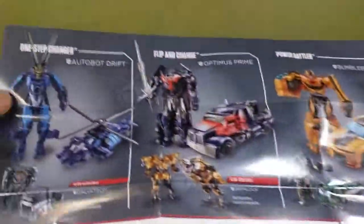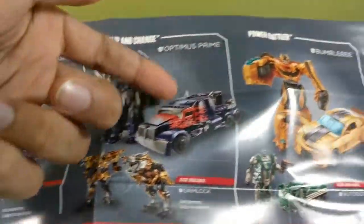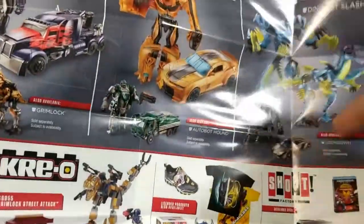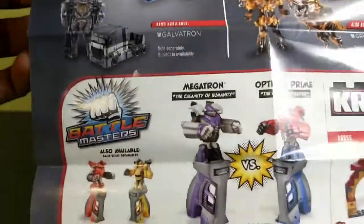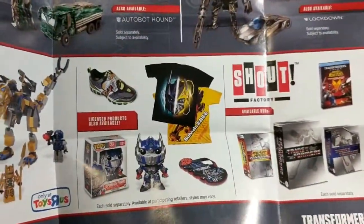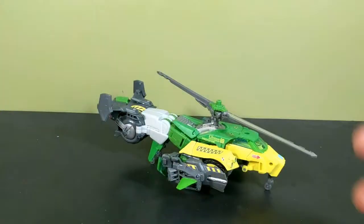On the other side, you basically have advertisements for all the figures. You got the one-step changers, the flip changers, the power battlers, and the deluxe class figures. And this is closer to around, I think, Wave 3, I think, was when Lockdown and them came out. And then you got all the other random garbage. And then Shout Factory's remasterings of the original series and Beast Hunters movies. So yeah, that's a neat little thing that you get in there.